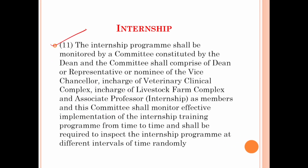Moving on, the internship program shall be monitored by a committee constituted by the dean, and the committee shall comprise the dean or representative or nominee of the vice chancellor, in charge of the veterinary clinical complex, in charge of the livestock farm complex, and associate professor of internship as members. This committee shall monitor effective implementation of the internship training program from time to time and shall be required to inspect the internship program randomly at different intervals of time.